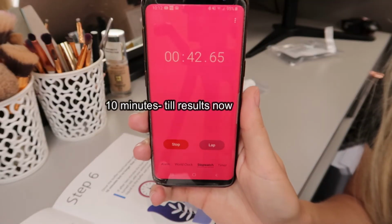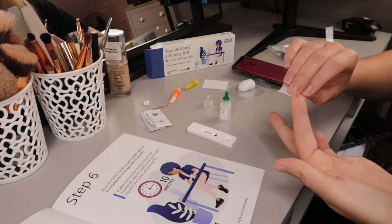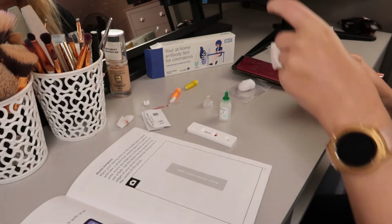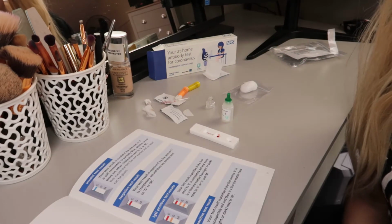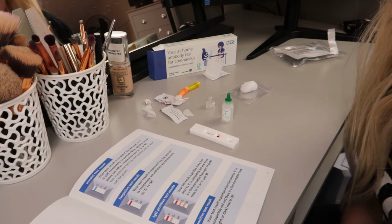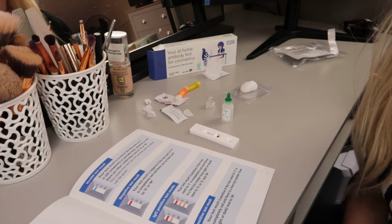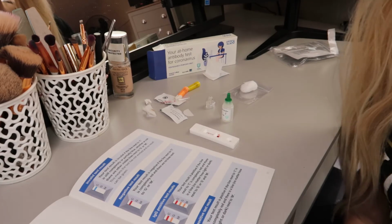So now we wait 10 minutes to see the results. Guys, we are 7 minutes in, still no change. There's only one red line, on the letter C, and if there are no more lines after 10 minutes on G or M, then that means my test will be negative, and it means I haven't had anything to do with COVID before. Obviously it's not 100%, but it's kind of good to know.